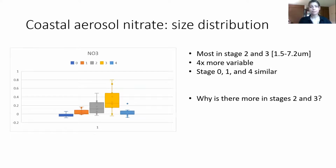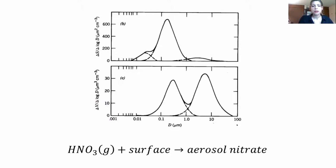As for our nitrate, results were a little less clear. However, there is the most still found in stages 2 and 3, so our middle stages. And we didn't have a lot of data to work with for our nitrate. There was not as much of the sample present, so it was a little trickier to work with. However, we were able to conclude that due to the nature of nitrate, where the gas is highly reactive and it bumps against the surface, which forms an aerosol, that it needs to have a large amount of surface area to react.